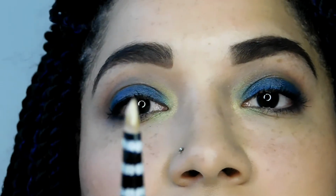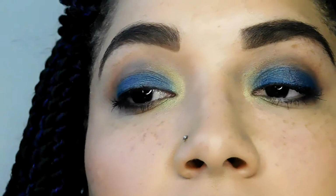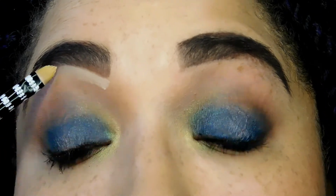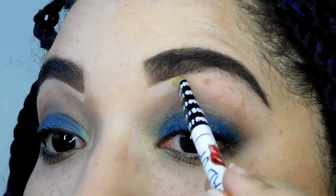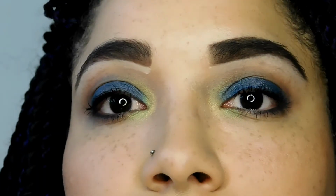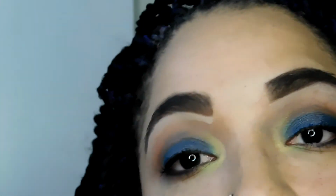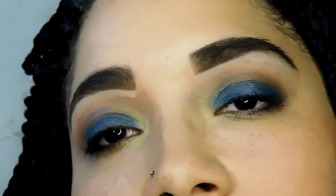What you're gonna do is take this little brush, and then just follow the outline of your eyebrow. So I'm gonna go under the pencil brow first. I'm just gonna clean it up, that's all. If ever you feel like you go too heavy with the concealer or you get the concealer back in your eyebrow hairs, never fear. Just go back in with your eyebrow pencil or brush and freshen it up.